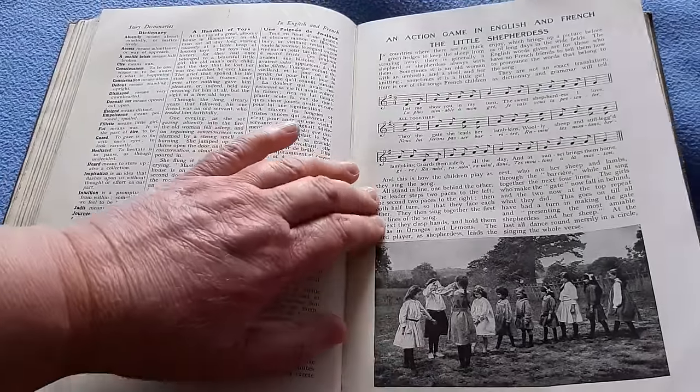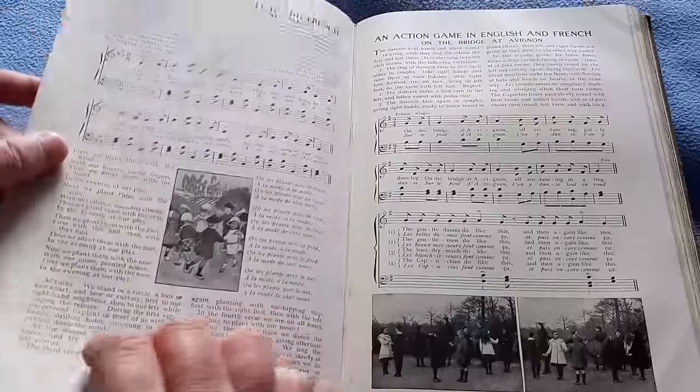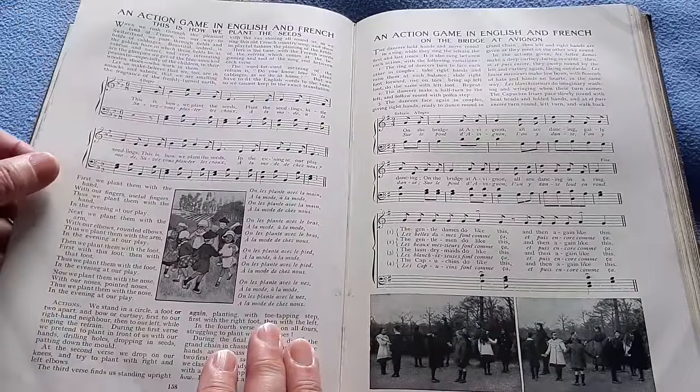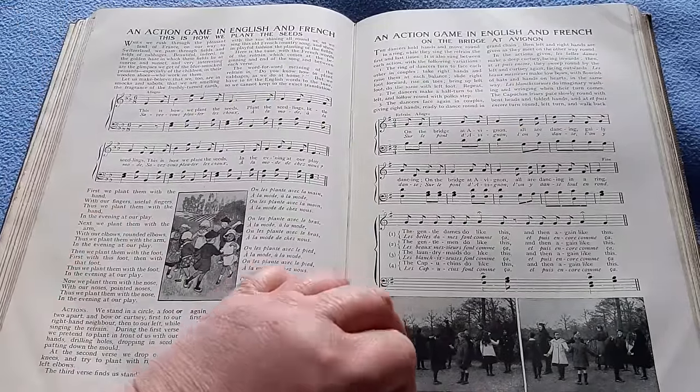And we even have some French songs here. So a little action game here. A little shepherdess. And this is how we plant the seeds. Oh yes, I know that one.